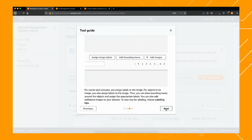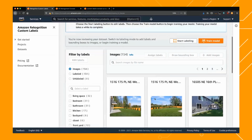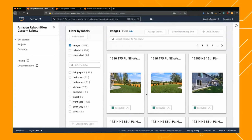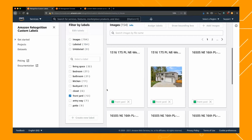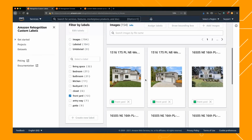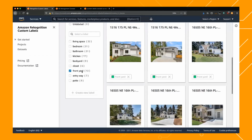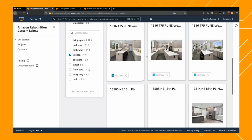It's going to give me a nice labeling guide with step-by-step instructions if I need it. But for now, I'm going to exit out of there. And what you can see is our images have been imported, and the labels have also been imported with them. So for example, I can select using these filters on the left to only look at images of the front of my different houses, or similarly, if I wanted to do the same with something like kitchen.